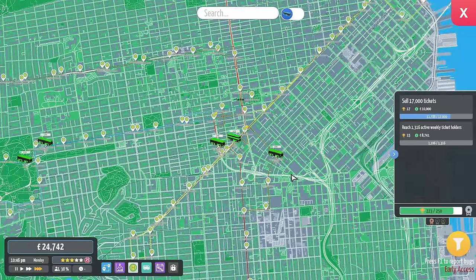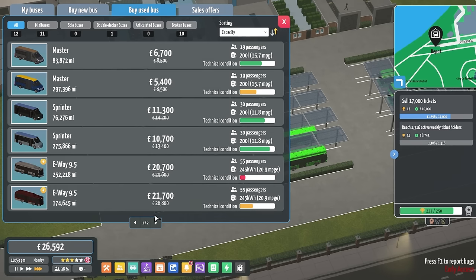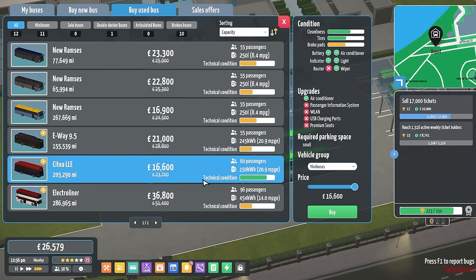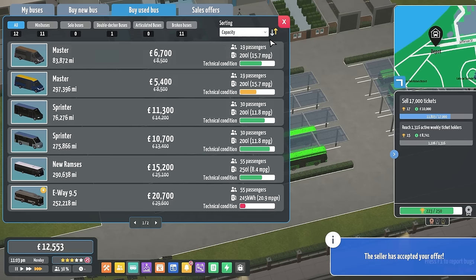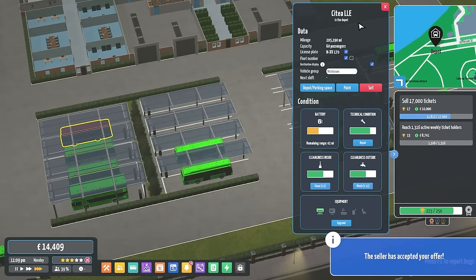Are we still making money? We are. Make additional cash to lowball another offer. Right, used buses. Any cities? Our lowball 14,000 accepted that. That's another big help for us. It's okay at the minute. Just needs painting.